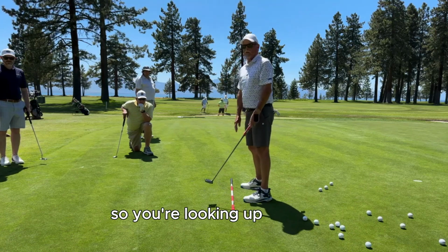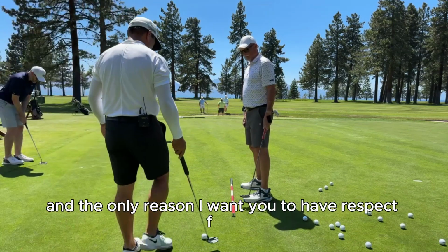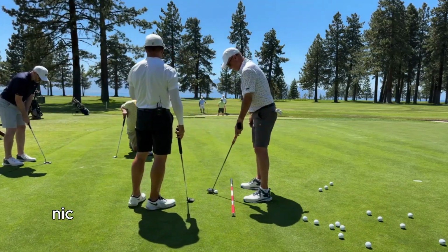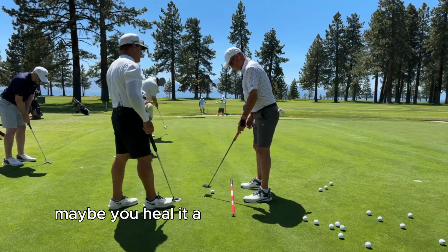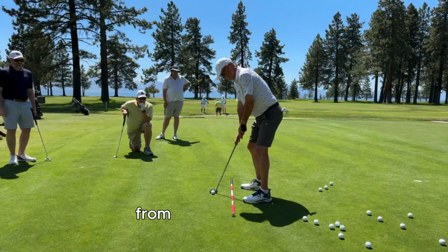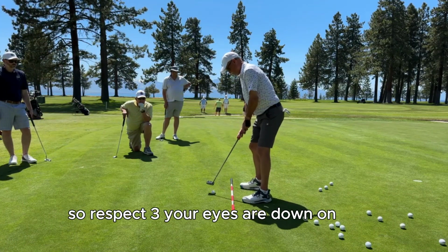So you're looking up here on 3. And the only reason I want you to have respect for 3 is that you stand a better chance of a centered, nice contact. If you're looking around too early, maybe you heel it a bit, maybe you toe it a bit. You don't apply the right force to the ball from your stroke length. So respect 3. Your eyes are down on 3.